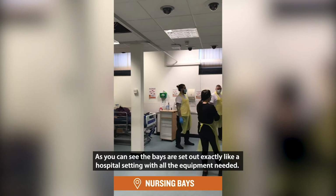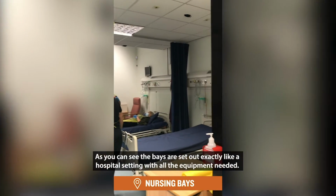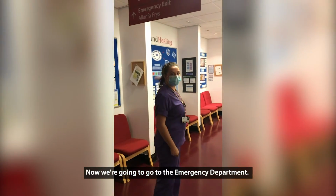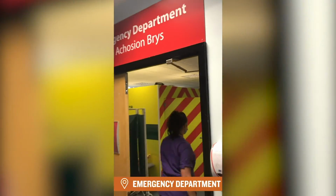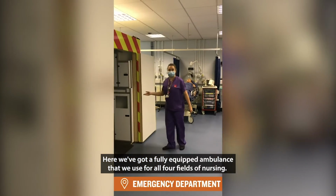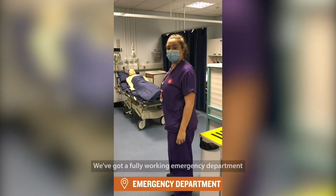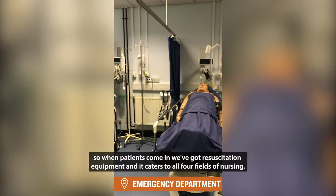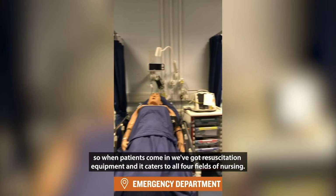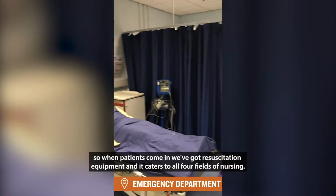As you can see, the bays are set out exactly like a hospital setting with all the equipment needed. Now we're going to go to the ED department. Here we've got our fully equipped ambulance that we use for all four fields of nursing. We've got a fully working emergency department, so when patients come in, we've got resus equipment and it caters to all four fields of nursing.